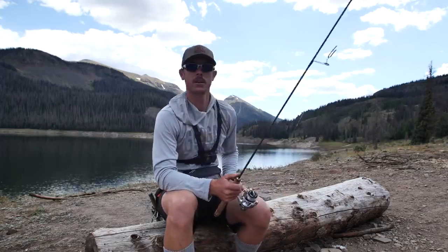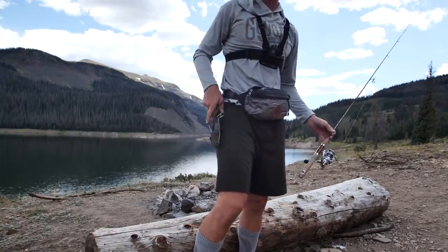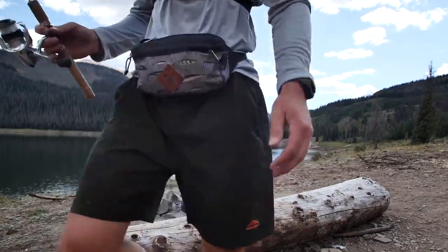And we're gonna give it a deep dangle. Got the fanny pack on. Got the knife pouch and the pliers. We're ready to go. Let's get it done.